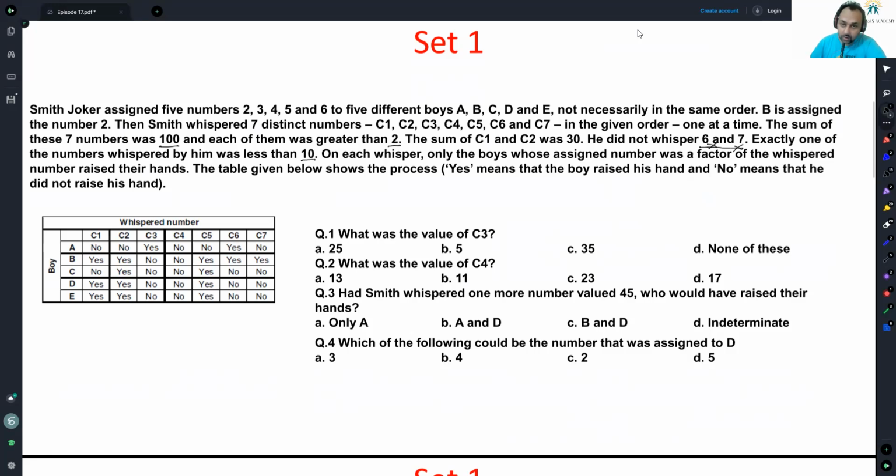On each whisper, only the boys whose assigned number was a factor of the whispered number raised their hands. The table given below shows the process. Yes means the boy raised his hand. No means the boy did not raise the hand. And we have this table.